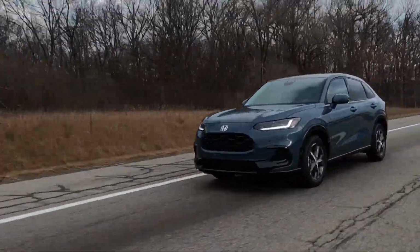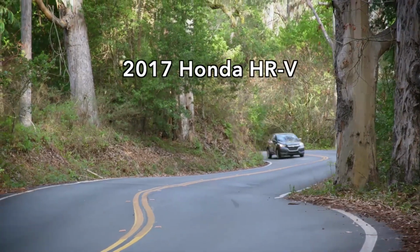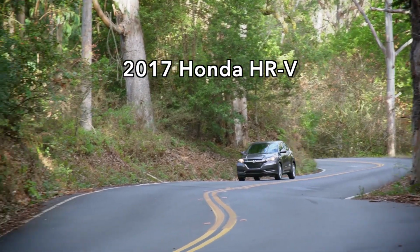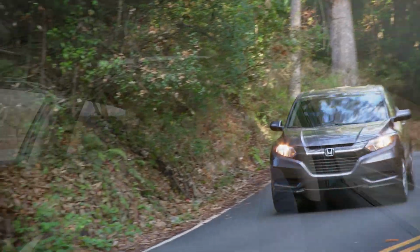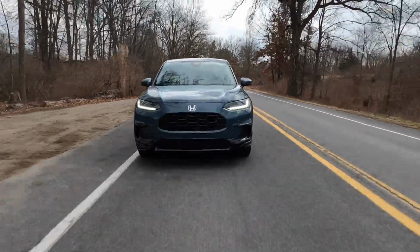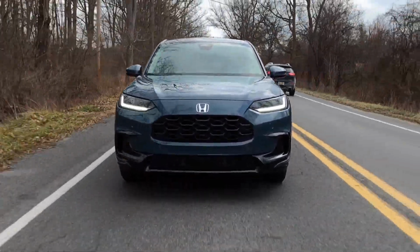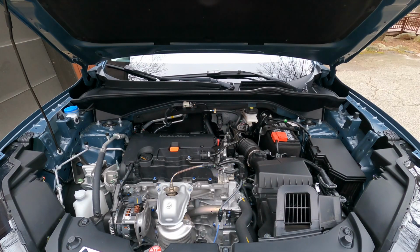This is a 2023 Honda HR-V, the second generation of Honda's little ute that is all new, grown up, and a lot bigger. The first generation Honda HR-V was built from the same platform as the Honda Fit and debuted in 2016. This one is built upon the same platform as the Honda Civic, and that on its own gives you a sense of how much bigger this thing must be. And as a result, the HR-V is bigger in every dimension and has a bigger engine too.